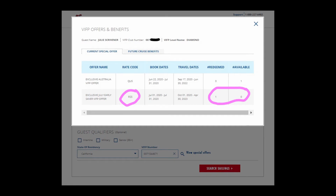Now, you'll notice she has a QUS, which is an Australia code. By the way, these are in addition to the ones that you see that everybody gets on Carnival. They'll always have some everybody gets, and you'll see that in a second. But she has this other one here, PZS. But what you're going to notice is she had one of them. Sometimes they give you multiple times to use these offers, but she's already used it because we booked a cruise. So she has 1 redeemed, 0 available. So this rate deal is not going to show when we click select.